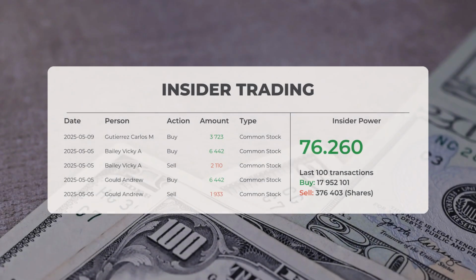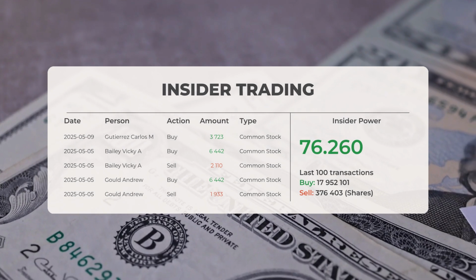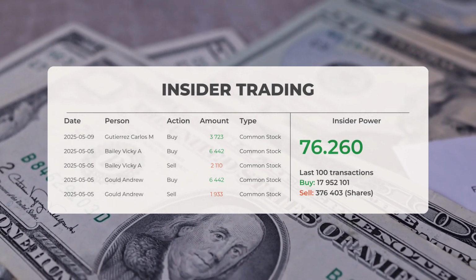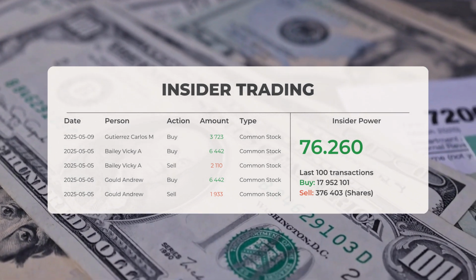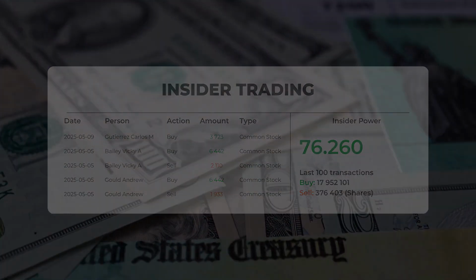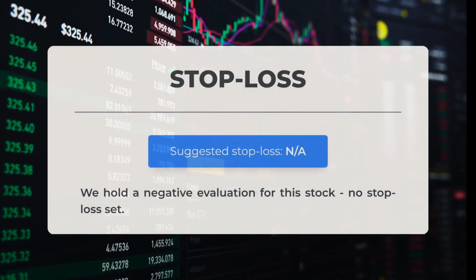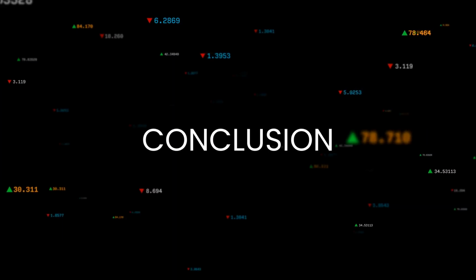The combined average rating for Occidental from multiple analyst sources is neutral. The most recent insider trade for this stock is older than 3 months. The latest trade occurred on the 9th of May, 2025, when Carlos Gutierrez conducted an insider purchase of 3,723 shares of common stock. Our assessment of this stock is unfavorable, and no stop loss has been established.